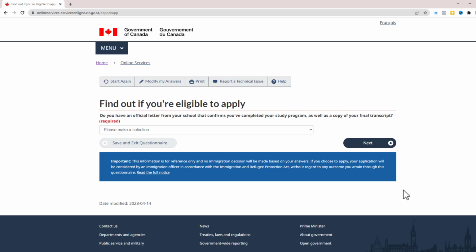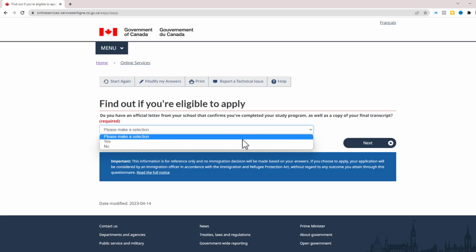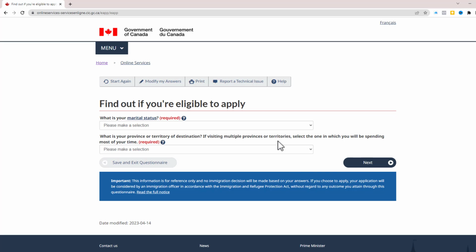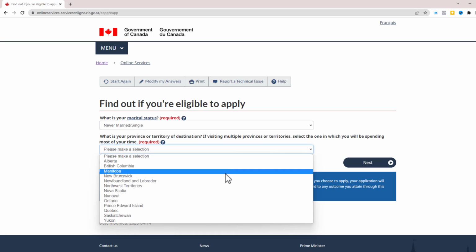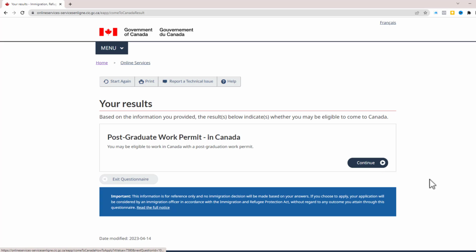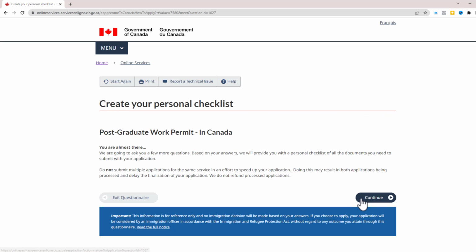Do you have an official letter from your school that confirms you've completed your study program, as well as a copy of your final transcript? You need both of them in order to submit the application. So yes. Select your marital status. Select your province or territory of destination. Based on your answers, you may be eligible to apply for PGWP. Continue. Now you need to answer more questions.